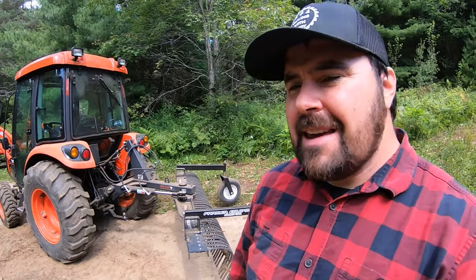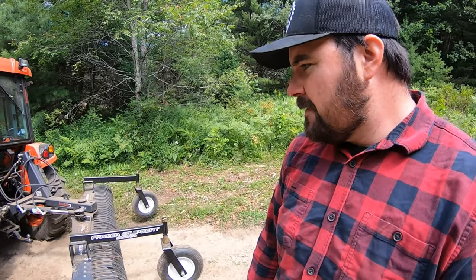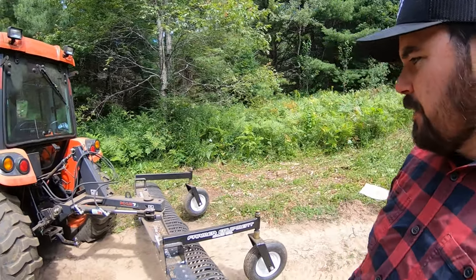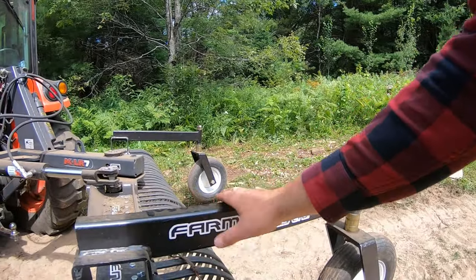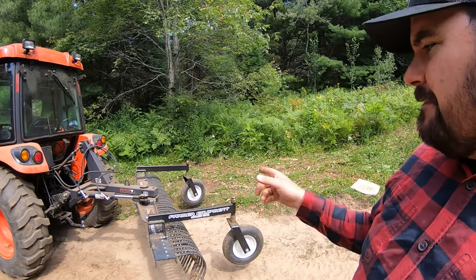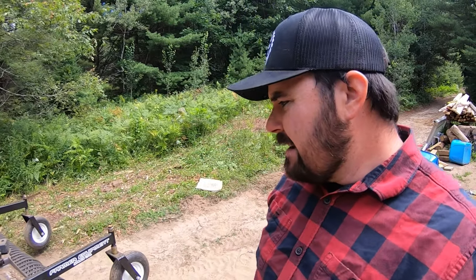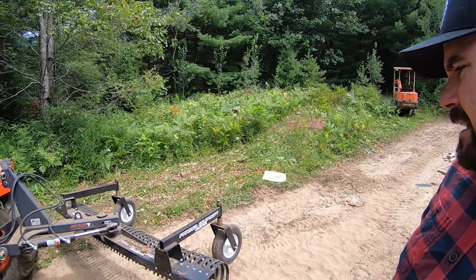Another thing I do like is that hydraulic control. So that articulation control from inside the cab, that's very nice. I can go left or right with the articulation, or I can go straight ahead and I don't have to get out of the tractor. Now, I may or may not have needed these today. What I find with those gauge wheels is they do a very good job at a sort of finish pass. Now, I was just getting the bulk of the material out of there today, and so it wasn't as big of a necessity, we'll say, but worked out nonetheless.